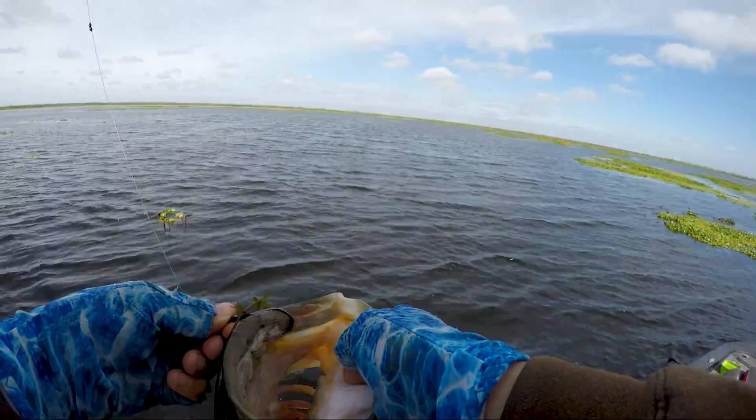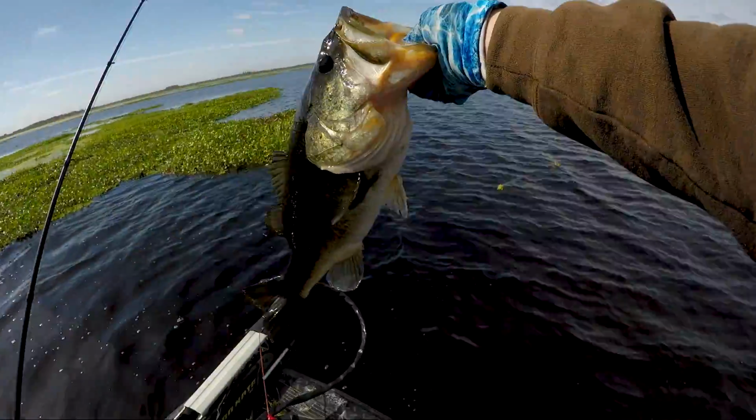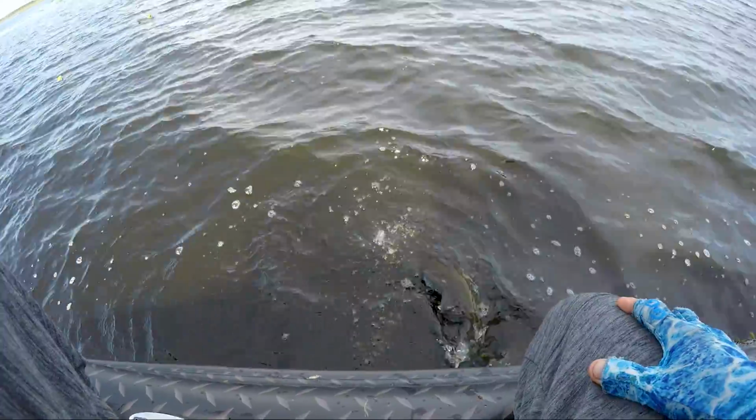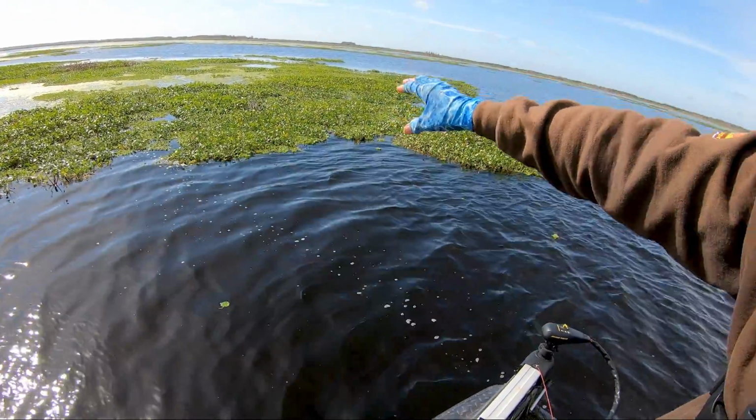You know what we did there? It's kind of interesting. If you look over, we pitched to some dead stuff that's right there. Let me let her go real quick. That is so awesome. I don't know if you guys can see, there's some dead hyacinth stalks. What happens with that dead stuff is it warms up really quickly. It's dry and absorbs the heat, I guess. You find little isolated patches of it, and the water's kind of cool. A front just went through.